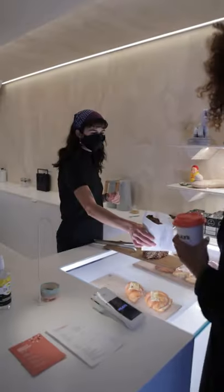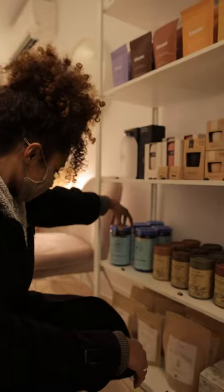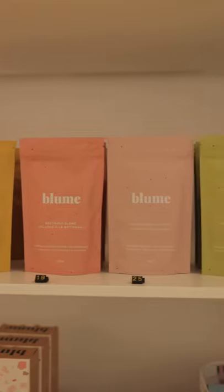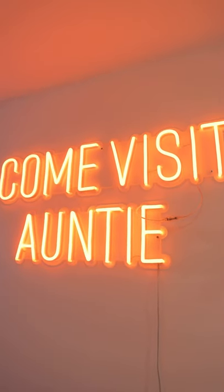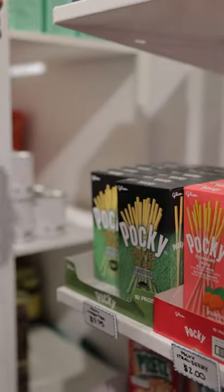So if you are like me, you are definitely going to want to start your shopping spree with some fuel, which is great because we've got Milky's right over here for some crafted coffee and pastries. And right next door, we've got the Breakfast Pantry. They're known for their plant-based organic breakfast and pantry staples, as well as their health and wellness essentials. So I found Auntie Supply, which is a cute little Asian grocery store with lots of snacks, as I can tell already. I can't wait to go see what I can find.